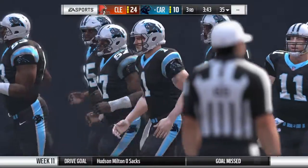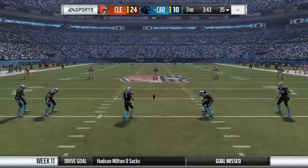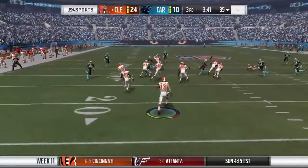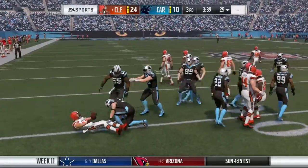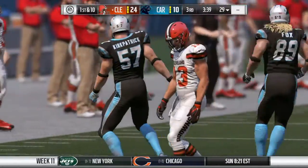So a good drive there to begin quarter number 3, but they're only able to shave 3 points off that lead. And now you put the pressure on your defense, who didn't particularly play all that well in the first half. But they're going to need to step it up here and make some plays if these guys are going to have any chance. And a good return as he'll be stopped just shy of the 30-yard line.